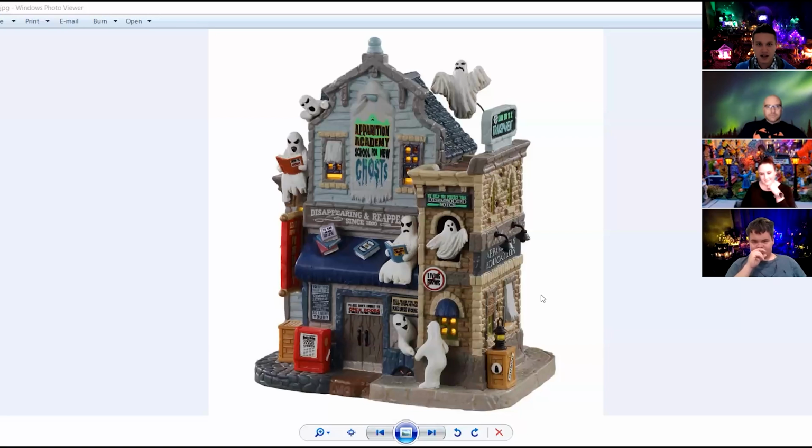So everybody see me? Yes. All right, let's get into this one. We're going to skip all over the place. Now, because of this, just seeing the pictures, I don't know what's animated or not, so excuse some of the ignorance with that. I'm not sure at the viewing of this what is animated or not from just the stills. But Apparition Academy, School for New Ghosts.